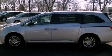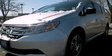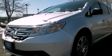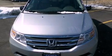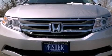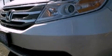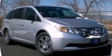outlets, privacy glass, advanced compatibility engineering body structure, dual power seats, and XM satellite radio, which streams commercial-free music, news, sports, and more. With an EPA estimated rating of 27 miles per gallon on the highway, fuel efficiency does not take a back seat. Please call us today for more information on this great vehicle.